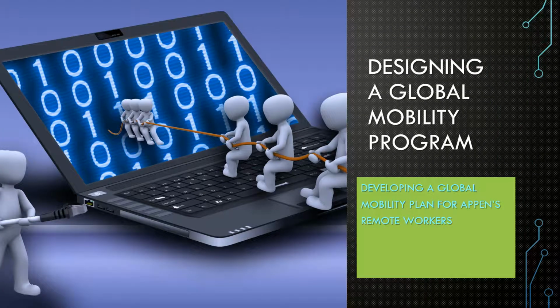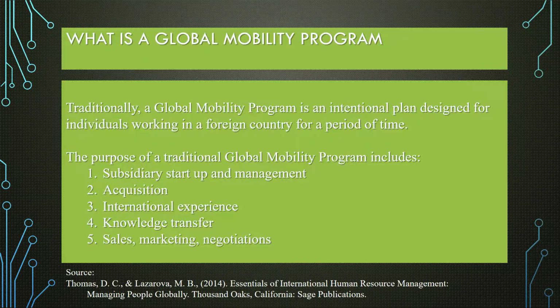Having discussed some benefits and challenges associated with maintaining a remote workforce, let's take a look at designing a global mobility program for Appen's remote workers. Traditionally, a global mobility program is an intentional plan designed for individuals working in a foreign country for a specific period of time. The purpose of a traditional global mobility program includes subsidiary startup and management, acquisition, international experience, knowledge transfer, sales, marketing, and negotiations.